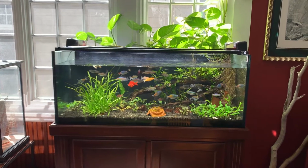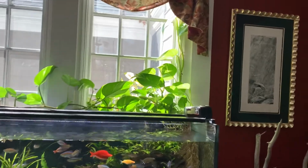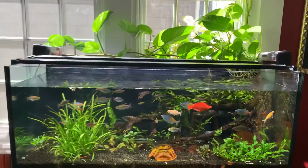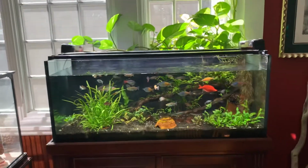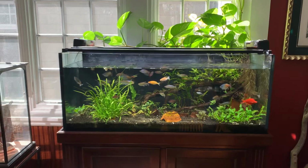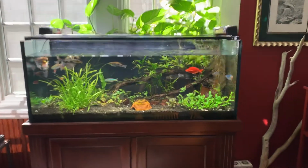Now that the Pothos is growing so well, and you can see it's got gigantic leaves and it's growing up the wall, I've actually cut it back significantly. I added a second Fluval 3.0 just to get some more light in the front side of the tank. The tank has been doing really well.